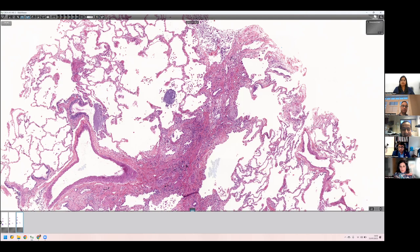Any thoughts from the others, Sharada, Matt, what do you think? I have to say, I don't see a lot of cryobiopsies in my practice. I agree, it's suspicious for UIP, but I don't have a great perspective on how far to go in this cryobiopsy, because I'm used to seeing wedges for them.